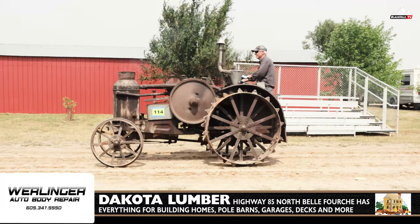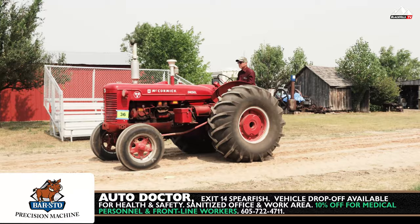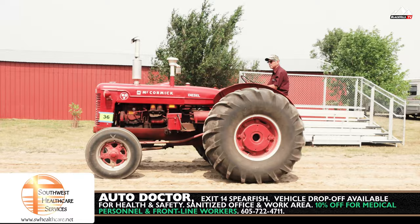Up next is a 1948 Super WD9. It's owned by Wallace Jansen. This tractor was restored by the Taylor brothers and purchased by Wallace. Been at the club for many, many years.